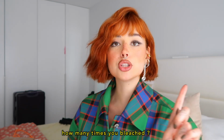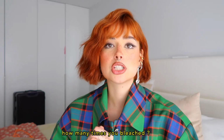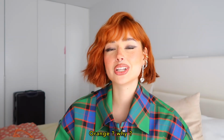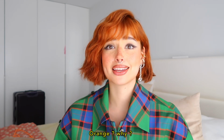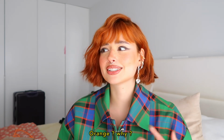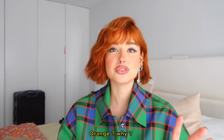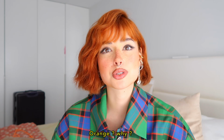And I only bleached it once, which was another question I got: how many times did you bleach it? Only once, and not until it's super blonde. I bleached it until the mid-level. Another question was why orange. This is a very weird question because I cannot reply to this. Why? I think just because I like the hair color, and like the story that I told you, the plan wasn't even to be orange, it was to be red.